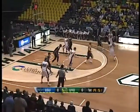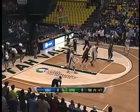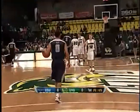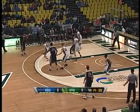Hunsaker up top. It's Jason Johnson, one of those transfers. And travel is the call. Looked like they come out, try and run an isolation play for Jason Johnson. Very good defense there, one-on-one from Preston Medlin, forcing Jason into the travel. But we've seen typically for the Wolverines come out early, try and get it inside. Little different start to this one.